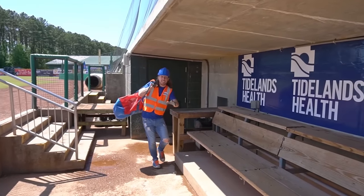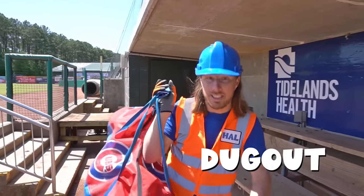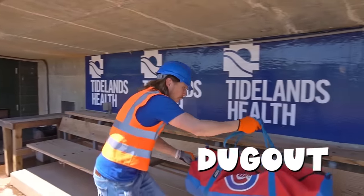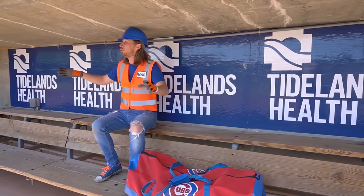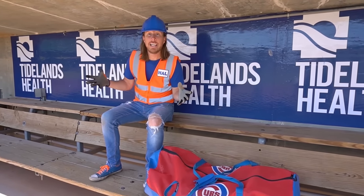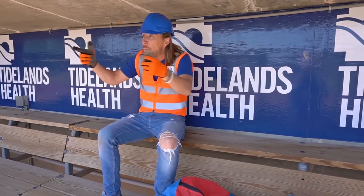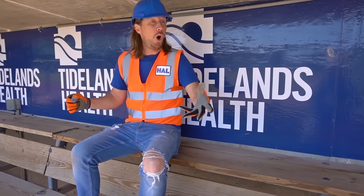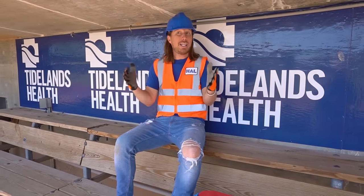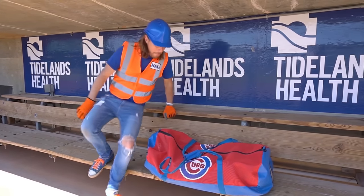Look at where we're at. We're at the Pelicans dugout. Do you know what happens here? Look, all the players get to come in here, sit right here, and look out across the field, and they get to cheer their teammates on. It's great. And then they wait here for their turn to go play their position on the field, or even to go bat. Hey, batter, swing. That's great. And look, we even got some really cool equipment.